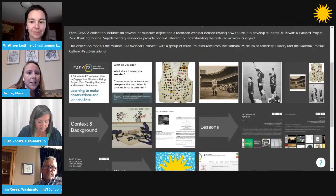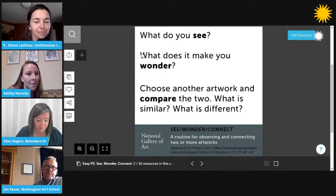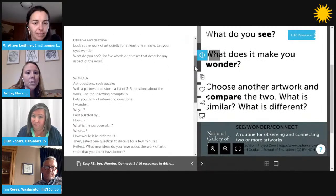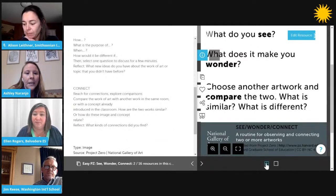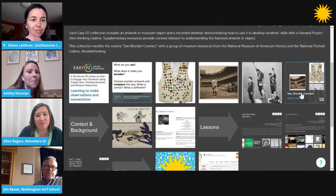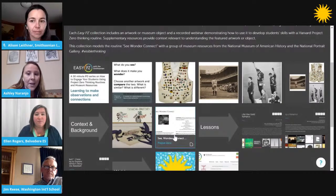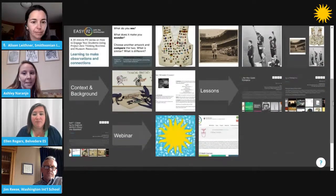This collection provides you a short description as well as the specific routine that we just went through, which was see, wonder, compare. It also provides additional information for the teacher to think about each of the kinds of thinking that we're encouraging with this type of routine. It also includes all three of the artifacts and photographs, as well as them combined into one image, additional context about Project Zero thinking routines and the specific routine itself, and some lessons that might be of interest if you're interested in the theme of sports heroes.